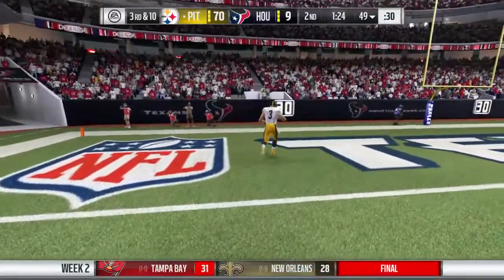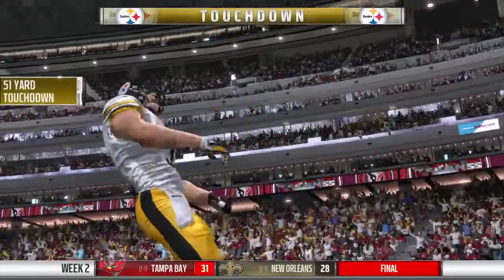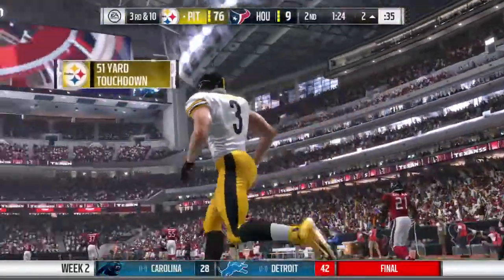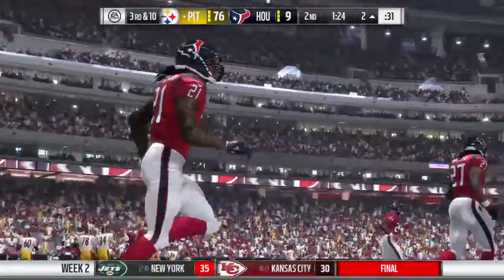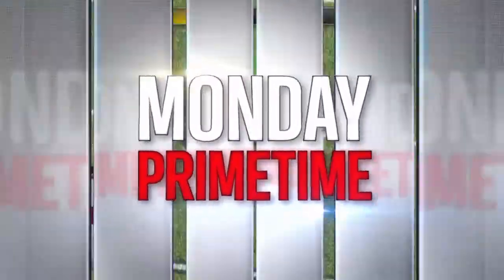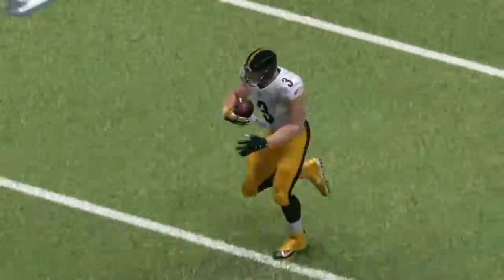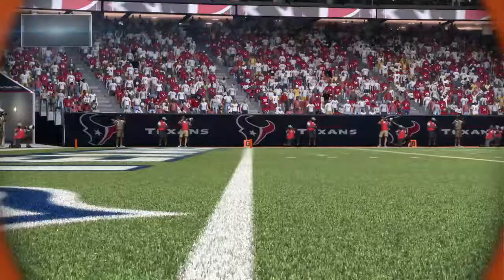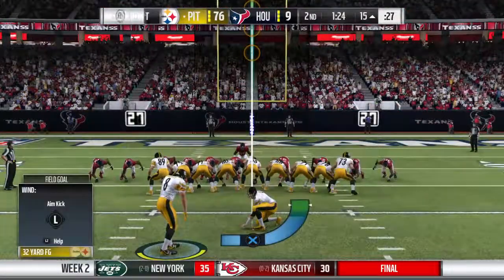This is caught inside the 15 and into the end zone. Touchdown, Pittsburgh. Their dangerous wide receiver on his way to a historic performance, 4 first-half touchdowns. And this Steelers offense is running away with this one. Garrett Hartley for the extra point.